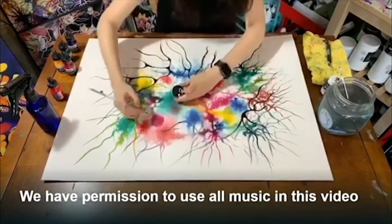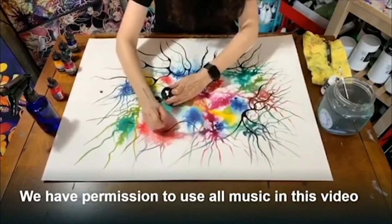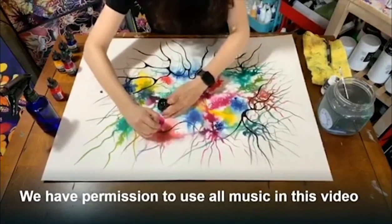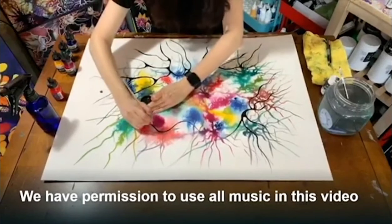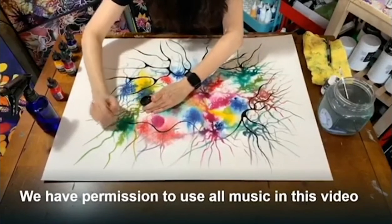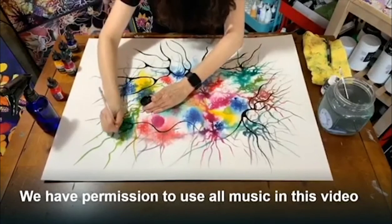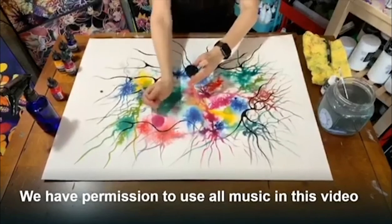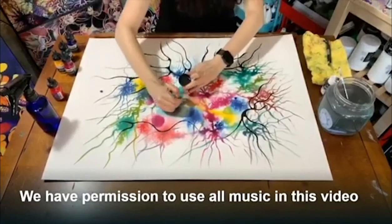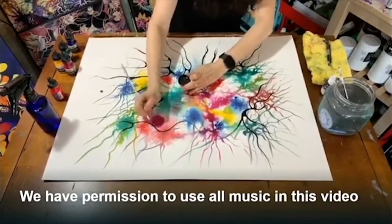Typically, my hand is really steady when I'm doing this. Something about doing this live. But I do use my hand as an anchor, and typically, you know, I use that to kind of do the arcs.